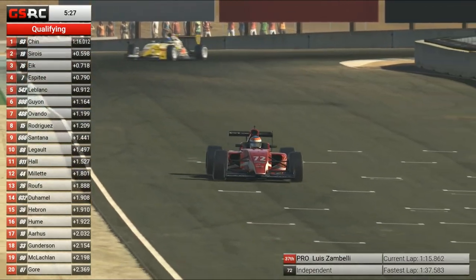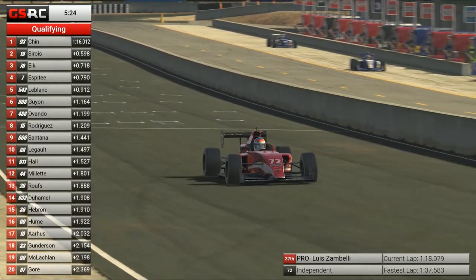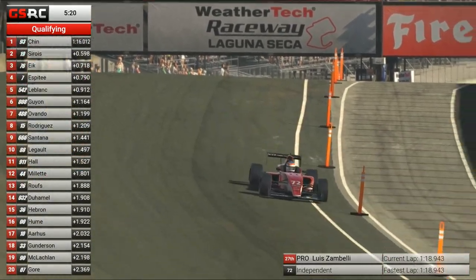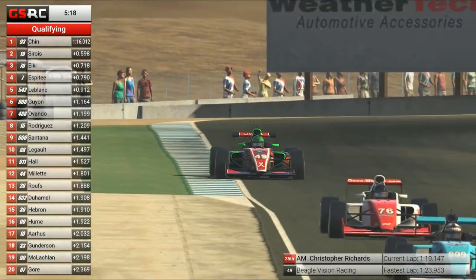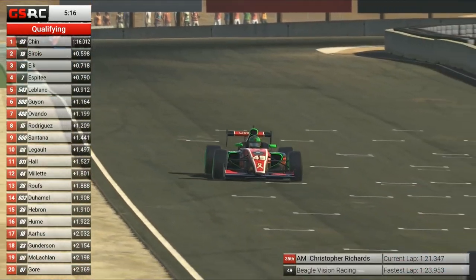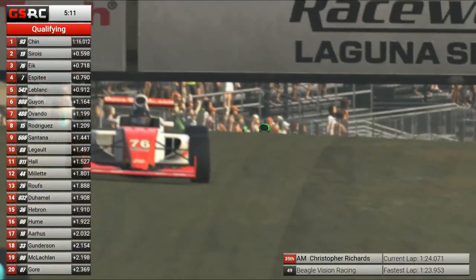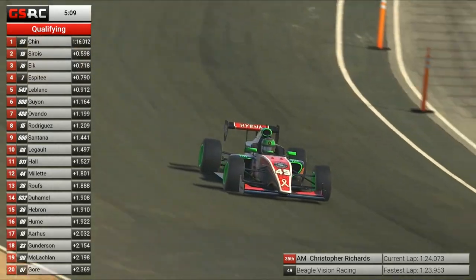As we watch here, Luis Zambelli coming across the line, he is going to set his fastest time here at a 1:18.9. That's going to bump him only up to 27th place, though. Ike currently, who's just in front of Richards here. Ike does not go quicker. A 16.7 has him in third, so he is in the second row.